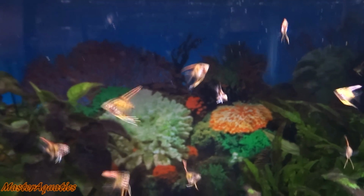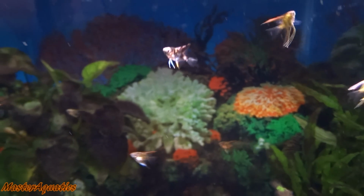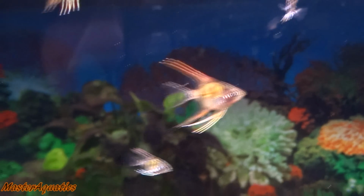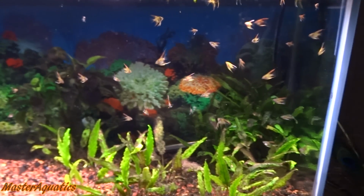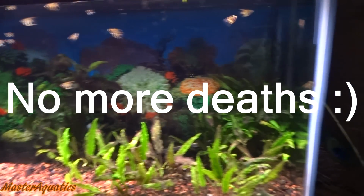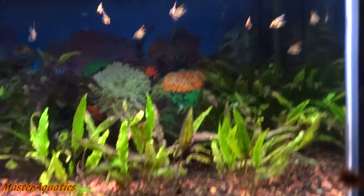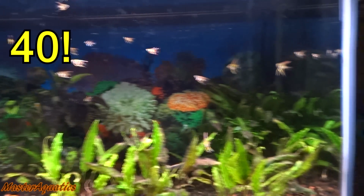But as I mentioned previously, I got a mixture of batches in here. I got some small ones like this one. This one's really small. And then I got some big ones like that one right there. I don't have too many though. I did lose a good handful, but it looks like these are the ones that made it. I'm not getting any more deaths. So I would say I have around 40 in this tank.